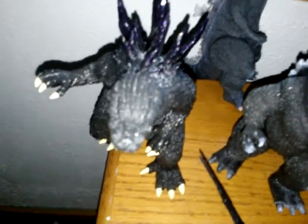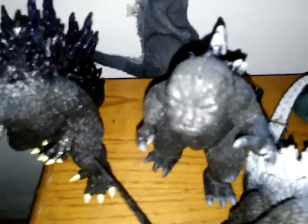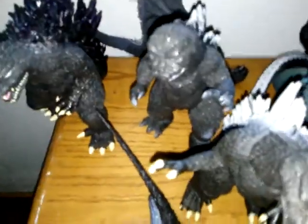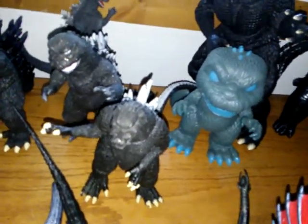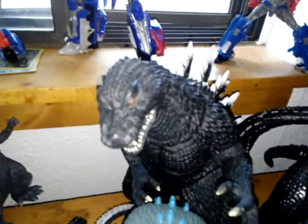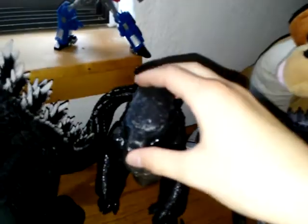Bandai Creations Godzilla 1954. Fusion Bandai Creations Godzilla 2000. Fusion Godzilla. Godzilla vs. Mechagodzilla. Bandai Creations Godzilla 2004. My glow in the dark Godzilla Funko Pop. My 12-inch Final Wars Godzilla. My Fire Blast Godzilla, which does not work, sadly.